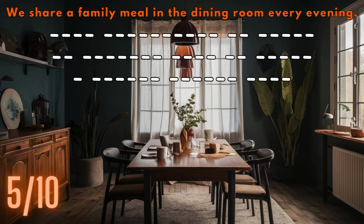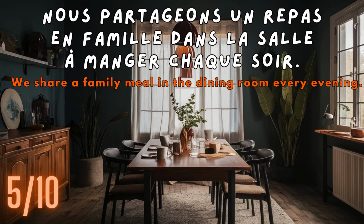We share a family meal in the dining room every evening. Nous partageons un repas en famille dans la salle à manger chaque soir.